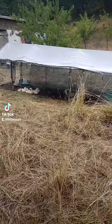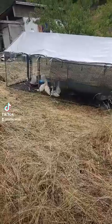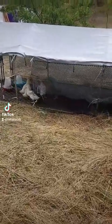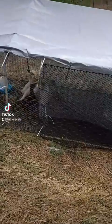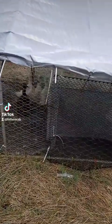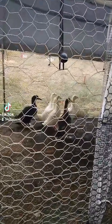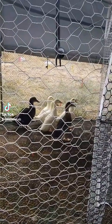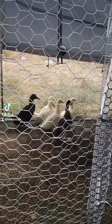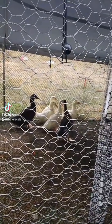So as you can see, I finished fortifying my little duck pen here, and these are my ducks. 4 little Pekings, they haven't finished turning white yet, and 2 mallards. You can tell which one is the male, the male has a little ringer on his neck right there. And yeah, the 2 older ones, the darker ones there, those are rescues, from a lady who couldn't take care of them, and we took them in.